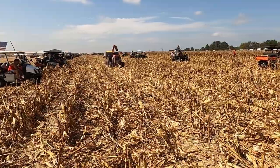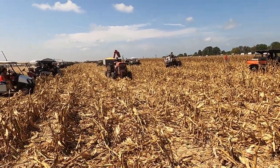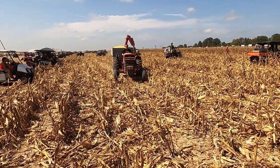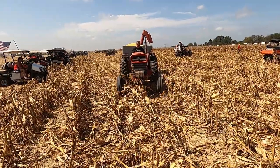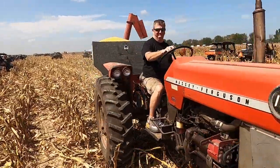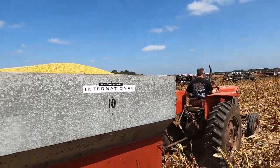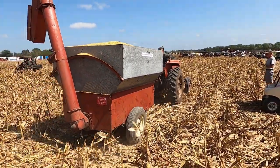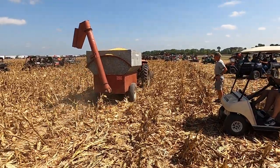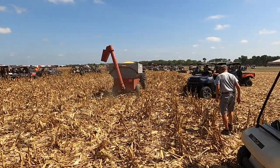Kind of running all over today, and came back over with them combining corn, and who do we see but old Mr. Niemeyer on his Massey Ferguson with his IH grain cart. Gonna probably run me over. He's probably got some of that beer in there that rhymes with Bud Light. I'm just saying, it's been known to enjoy some of those products. I don't know why.